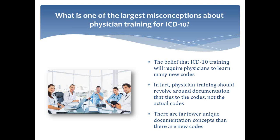And really in I-10 there are far fewer unique documentation concepts as it relates to ICD-10 CM. So understanding by your specialty what those changes are will really help you better prepare for the documentation changes that you need to be providing.